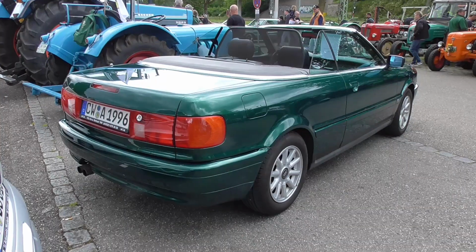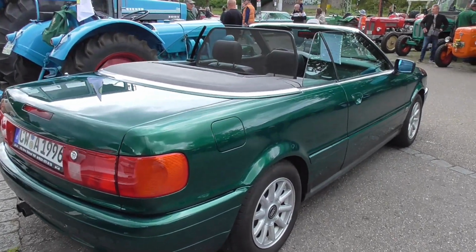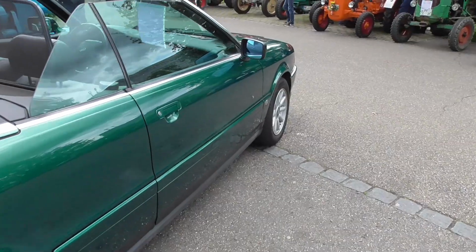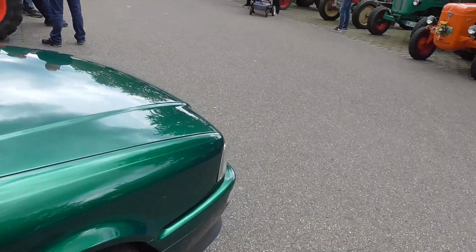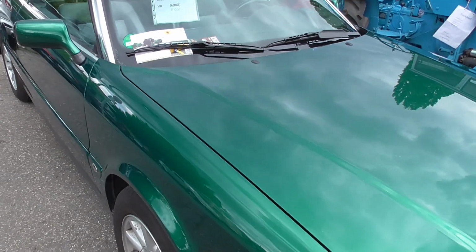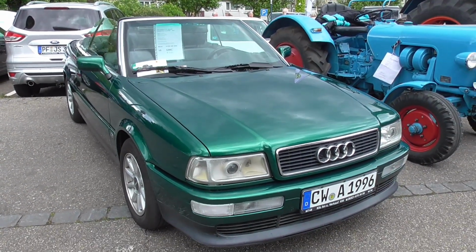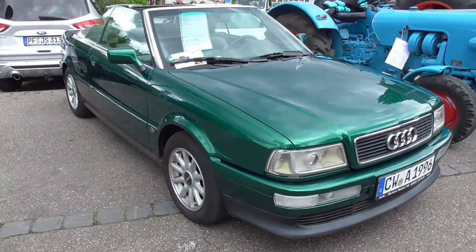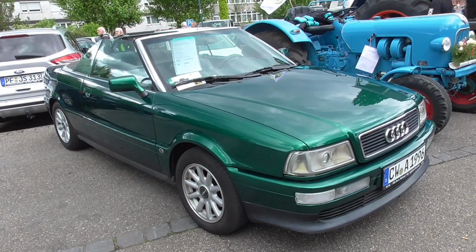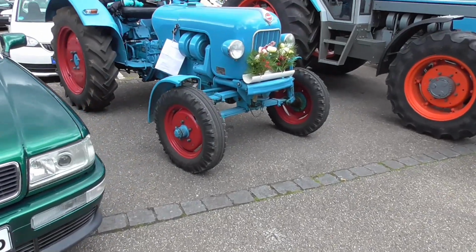Amazing. I also like this one, Audi Cabriolet from 1996 as it stands there. So perhaps he can even apply for the historic license plate. I mean, the condition is nice. And as I told you last time, it's already cheaper. In September he can apply for the historic license plate. Not that the car needs it, because it has, of course, the three-way catalytic converter, so that's not a problem. But yeah, so if it's about money, it doesn't make sense. But you can show it's a historic car.